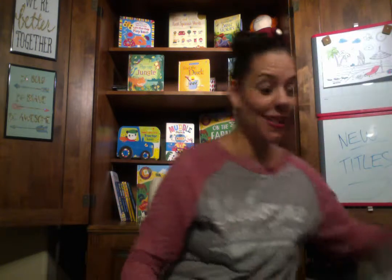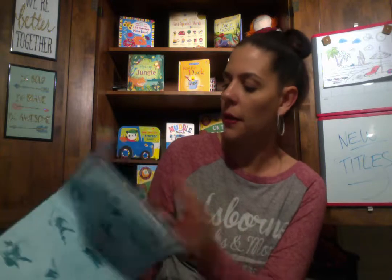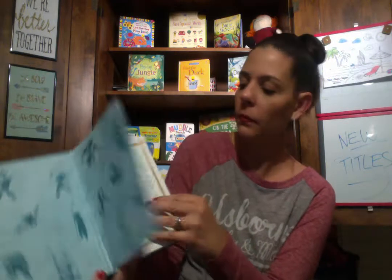Great. Okay, next let's move on to our illustrated series. So you guys, if you haven't heard of Usborne, our illustrated series are amazing. We have over 20 of these. This is Illustrated Norse Myths, and it comes with all of these different stories. And it comes with a ribbon bookmark too, so they can keep their place. There are beautiful, beautiful illustrations in these.